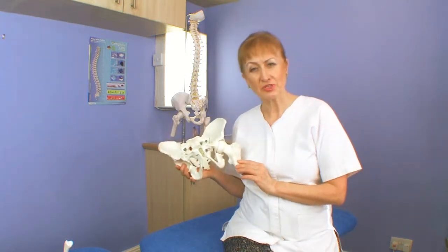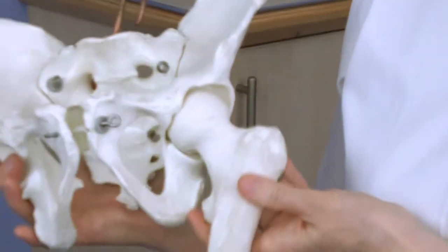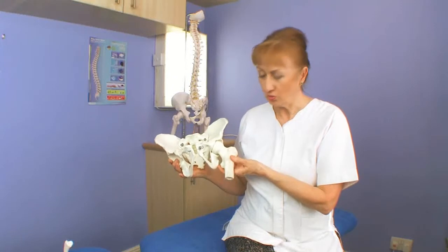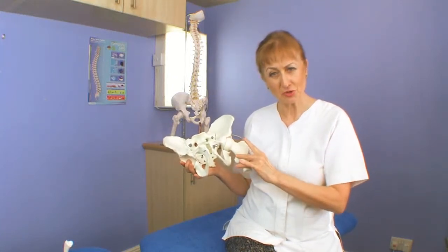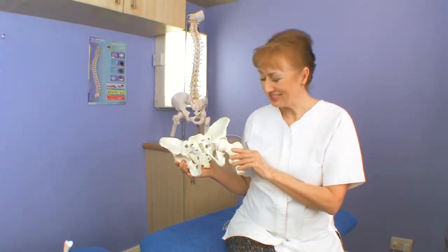Injuries affecting the pelvis may be muscular, affecting the muscles that travel up here and join on the front of the hip. And we also see some patients coming in with inflammation at the front of the hip to do with the bursa being inflamed. That's a condition we can treat.